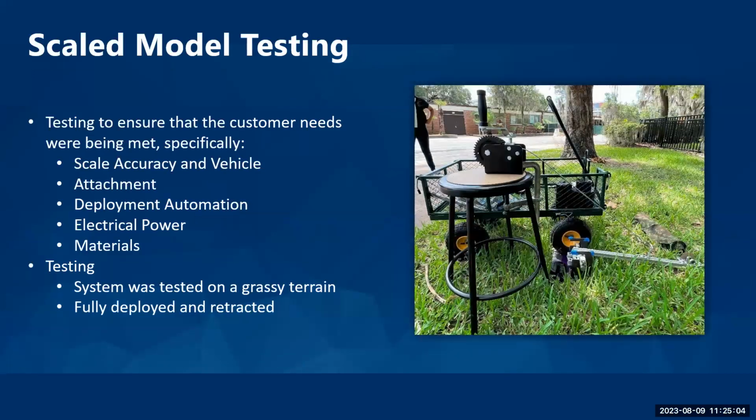The performance evaluations were to make sure that particular customer needs were being met. For the scaled model testing, the needs that were being tested was scale and accuracy, making sure that the 1/6 model is representative of the full scale model. Attachment, making sure that the system does not require any permanent attachments to the vehicle. Deployment automation, making sure that the system is decreasing soldier involvement and eliminating soldier exposure when deploying. Electrical power, making sure that the system does not utilize vehicle power. And materials, using the same nets that are used in the current system in this system.